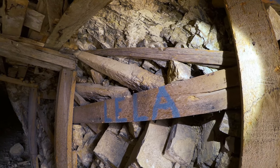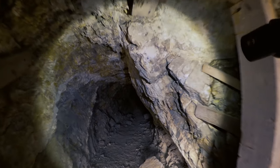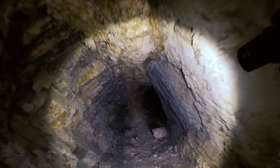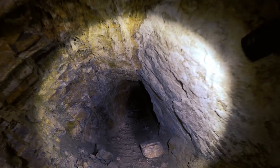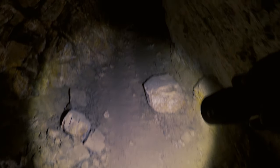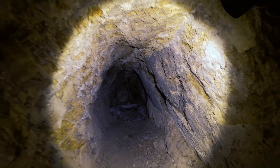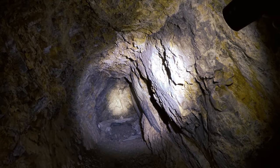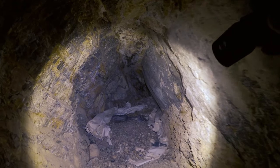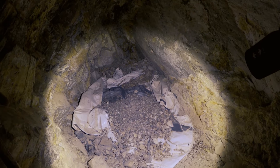Somebody named Lila. Again, I'm not bringing in the fancy camera because more than likely this isn't going in very far. Oh, we've got a bat up here. One bat. And an old tarp. Actually, it's a tent.